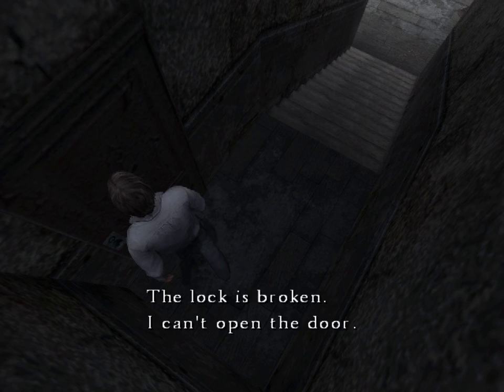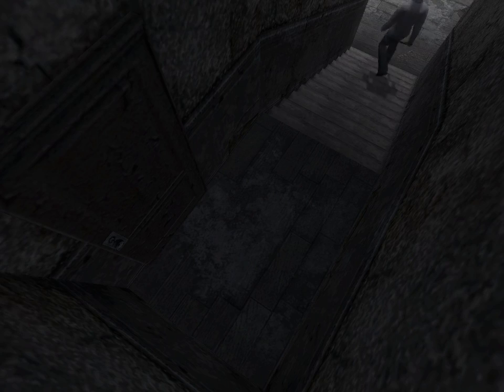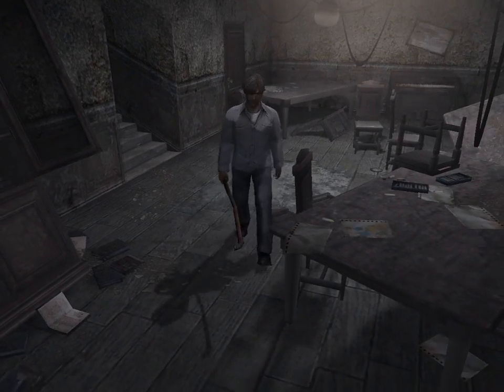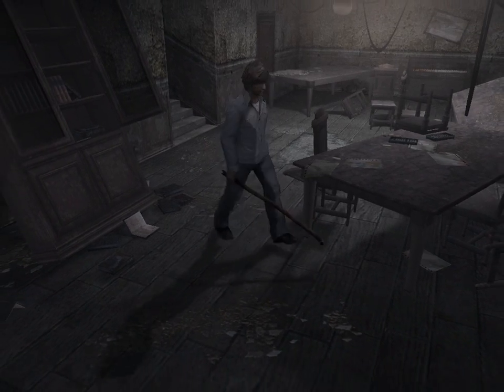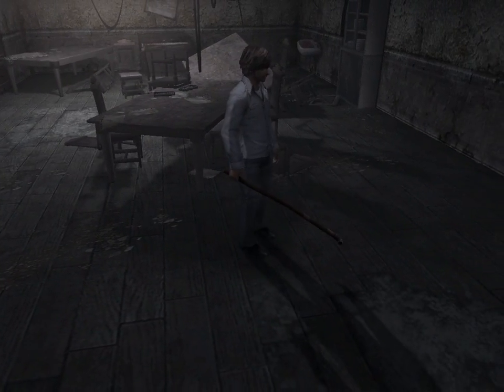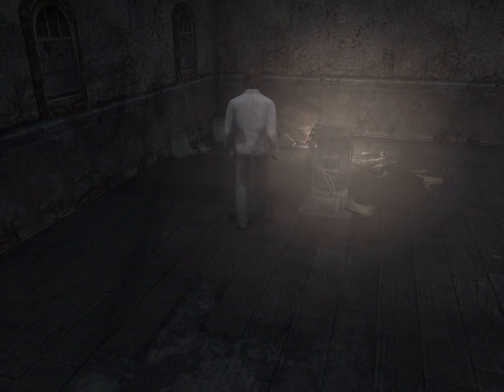But we do not have access to the upper floor. And there's really not that much to investigate on this floor. Don't even give us the child's drawing. I'm sure it's a puppy or a sunshine or a corpse or something like that.